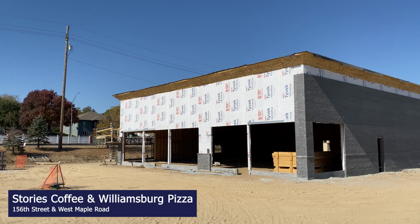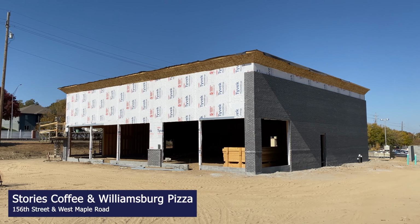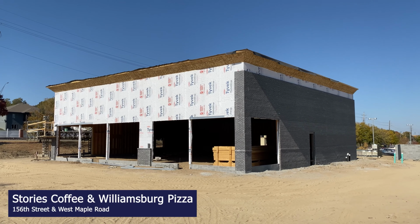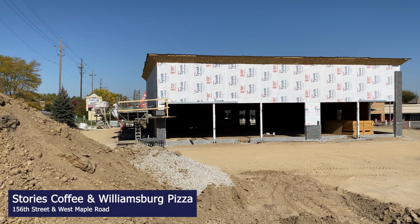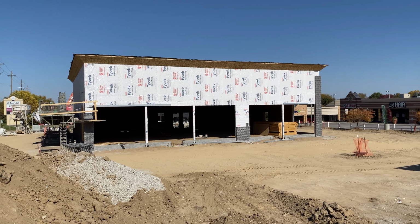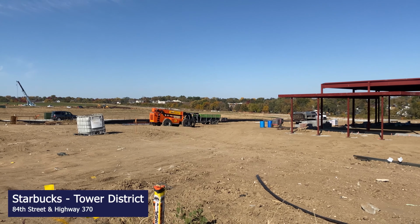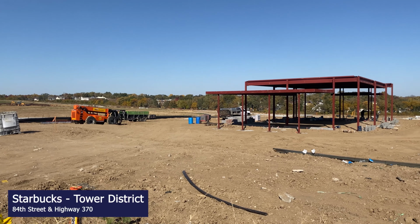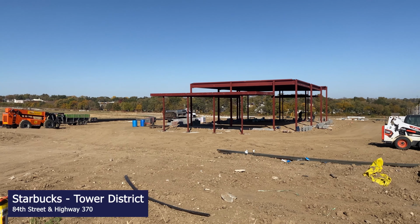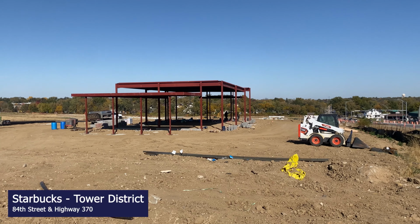A new retail building is going up at 156 and Maple. We believe this building will be home to Williamsburg Pizza and Stories Coffee. Down in Papillion, the first building has gone vertical in the Tower District. This first building will be home to a Starbucks, but we believe there will be several announcements coming up in the very near future for other businesses in the development.